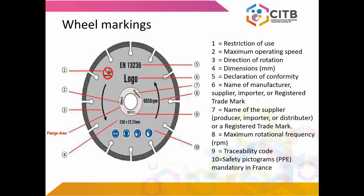Number 5 is the declaration of conformity. Number 6, the name of the manufacturer, supplier, importer, or registered trademark. And number 7, the name of the supplier, producer, importer, or distributor, or their registered trademark. Number 8 is the maximum rotational frequency in RPM. Number 9, our traceability code. And number 10, safety pictograms in PPE, which are mandatory in France.